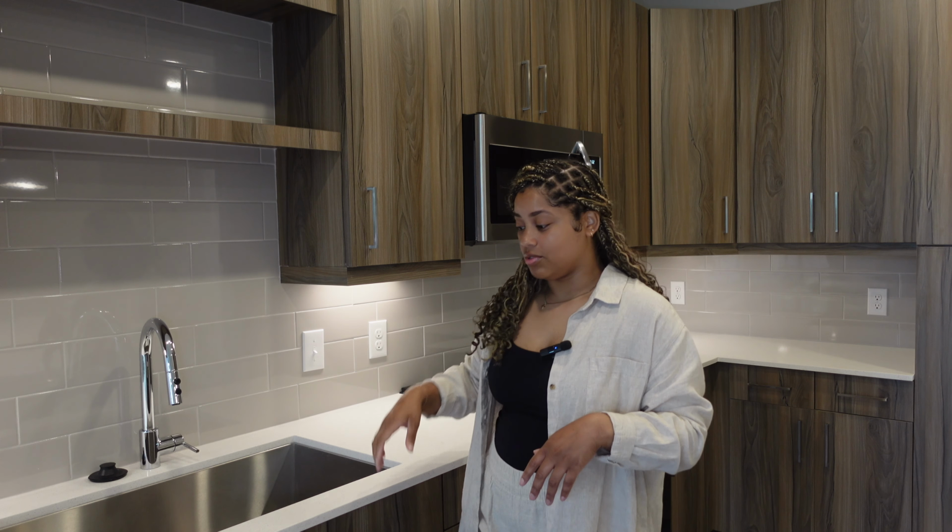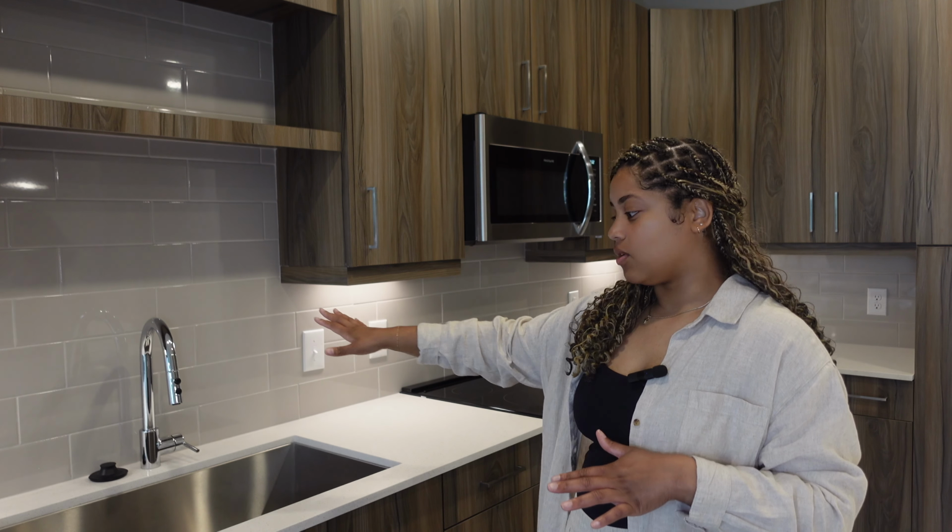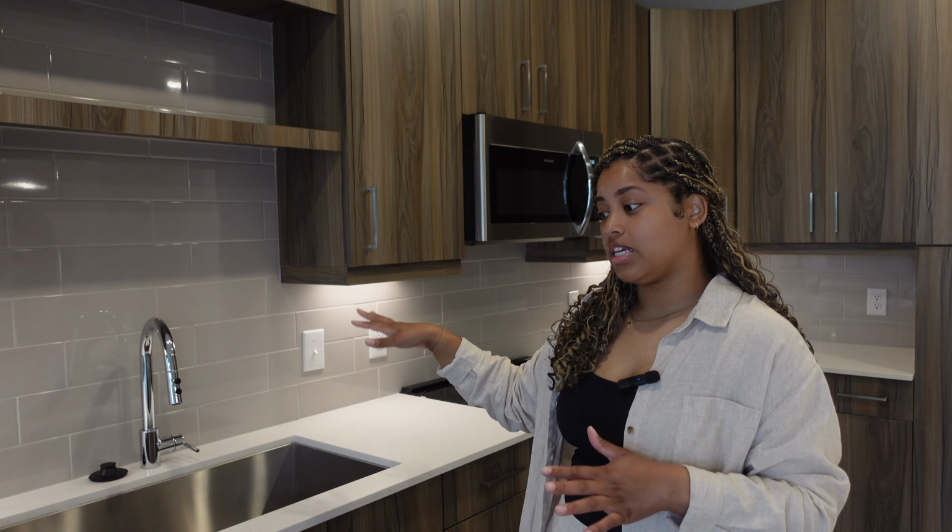They are soft close. All of the cabinets are soft close. I also love that my sink is on this side of the kitchen. If you guys remember, my sink in my last apartment was in the island. And so I am happy that it's on this side of the kitchen, so that way my island is literally just a blank canvas, and I can just have it nice and clean and organized and decorated how I want.